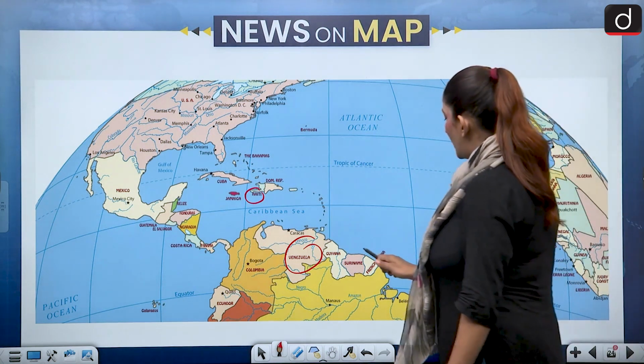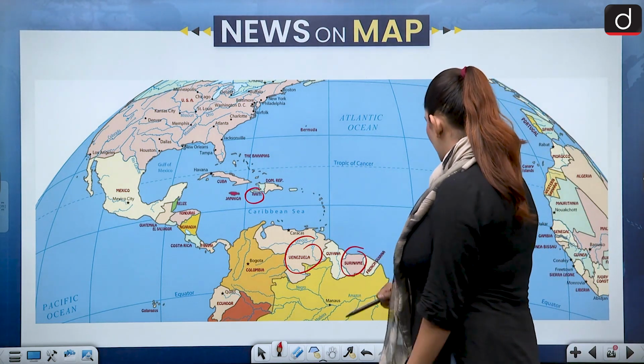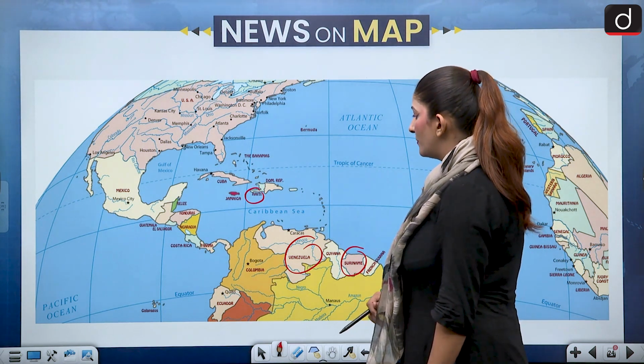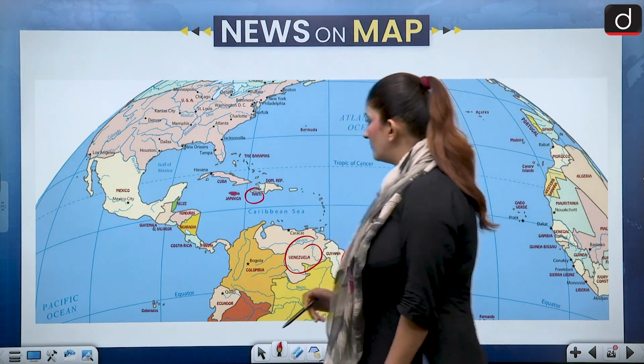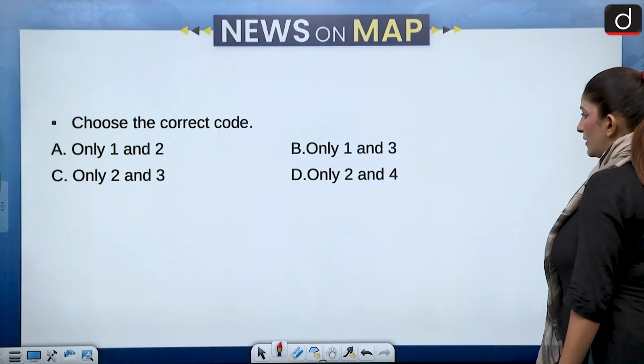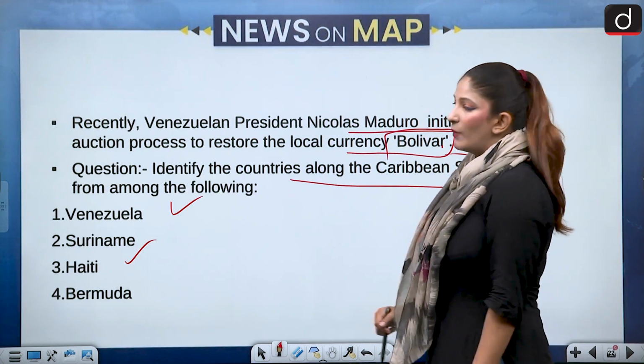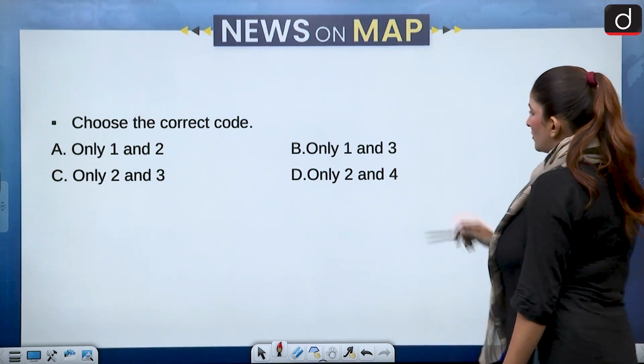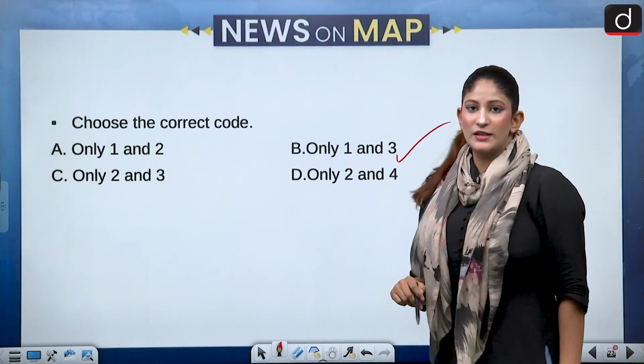No. Suriname, no, that's not correct. Okay. And Bermuda is also not a part of it. So the correct answer would be, of course, only Venezuela and Haiti. Okay, 1 and 3 is going to be the correct answer. 1 and 3, that is option B. Let's move on to the next question.